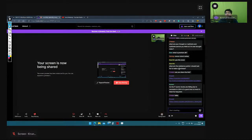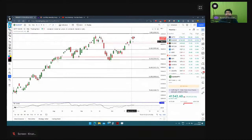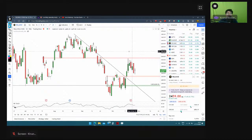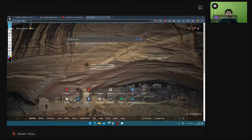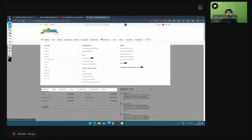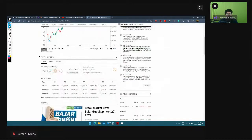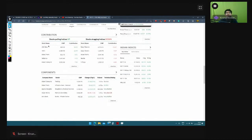That would be my view for Nifty. For Bank Nifty, of course, the same thing holds. We can see a similar pattern, except Bank Nifty is not as bullish as Nifty is. Top stocks देख लेते हैं quickly. We can see this is what Reliance looks like on the daily chart. A quick tip, if you want to look at the stocks, you go on Money Control. Money Control में जाके आप Nifty 50 खोलो, and here you will get the biggest movers of Nifty. We can see one such mover is HDFC.